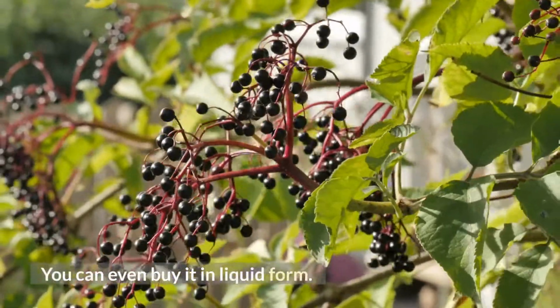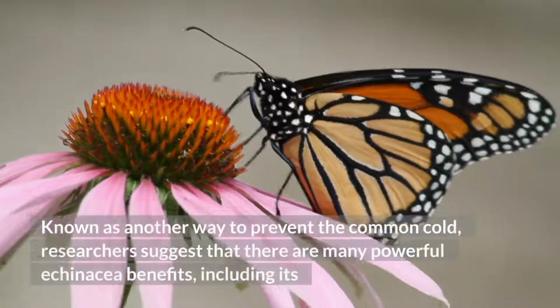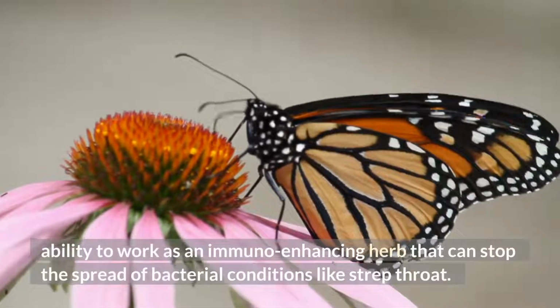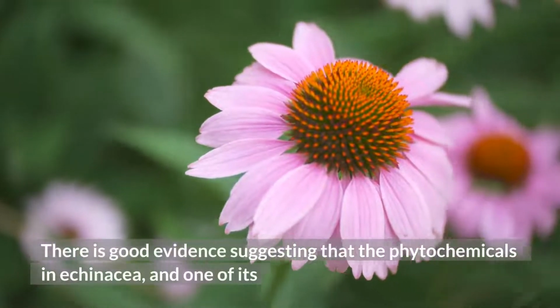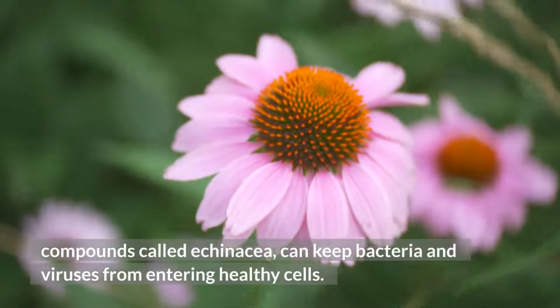2. Echinacea. Known as another way to prevent the common cold, researchers suggest that there are many powerful echinacea benefits, including its ability to work as an immuno-enhancing herb that can stop the spread of bacterial conditions like strep throat. There is good evidence suggesting that the phytochemicals in echinacea, and one of its compounds called echinacoside, can keep bacteria and viruses from entering healthy cells.